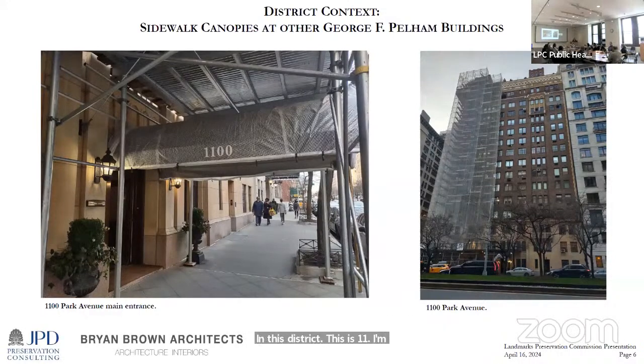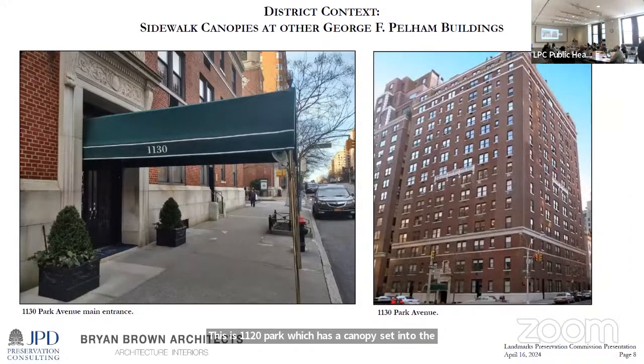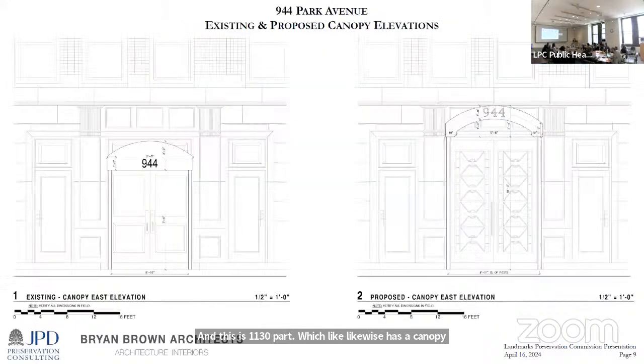This is 1100 Park, which has a canopy that overlaps the decorative cast stone panels above the entrance. It also has a coached or rounded shape. This is 1120 Park, which has a canopy set into the entrance, overlapping a transom window. And this is 1130 Park, which likewise has a canopy set into the entrance, again overlapping a transom.